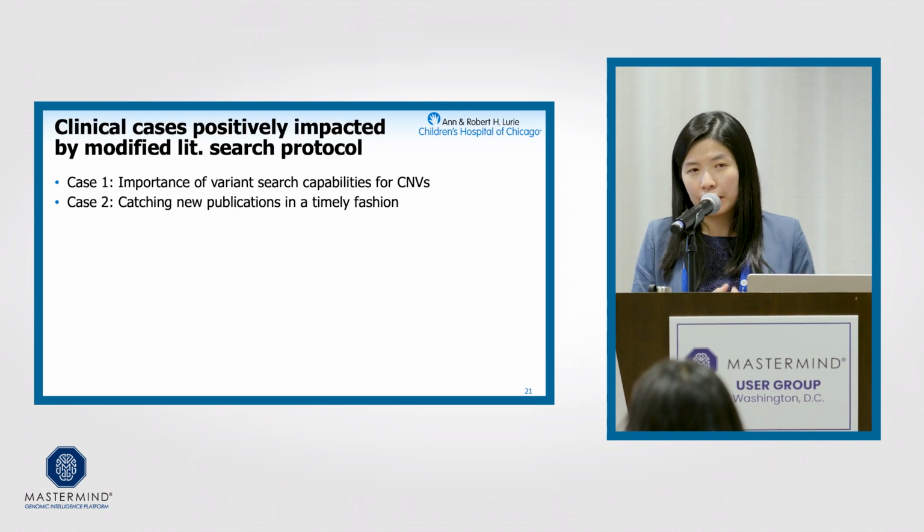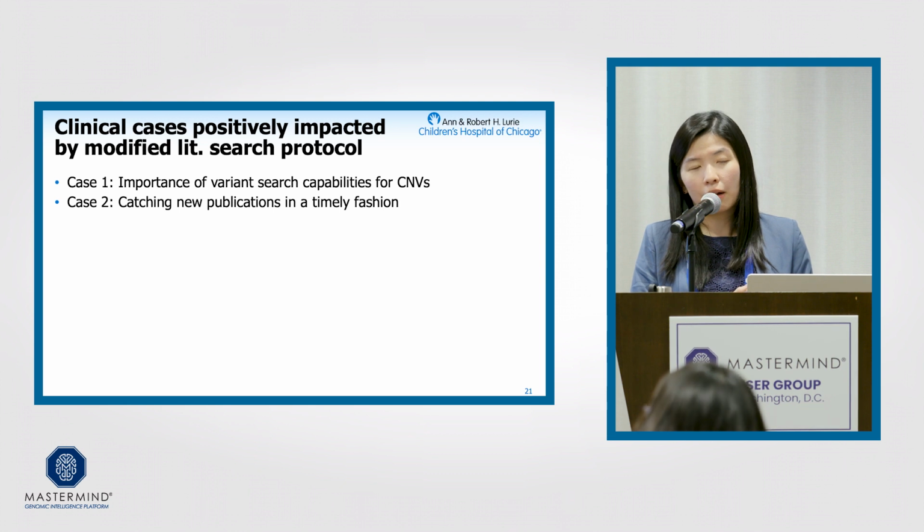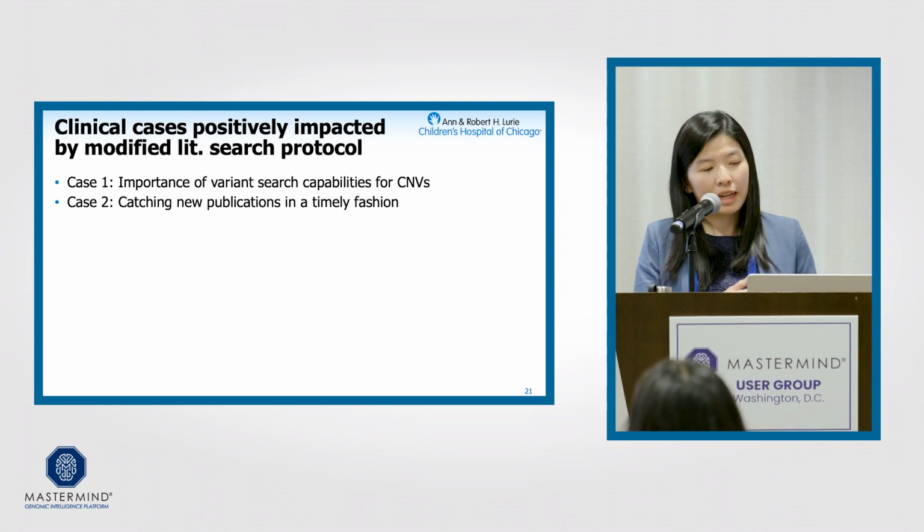I have 2 cases that would illustrate how we think this protocol has made a difference in our capabilities to assess these cases. My case number 1 was to look at the search capabilities for copy number variants, because like I said, we do perform copy number variant analysis by our genomic microarray. And case 2 was a very good example of how a very timely search for publications can truly make a difference.